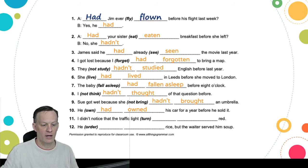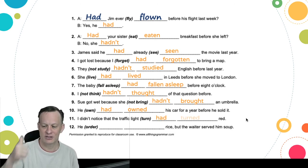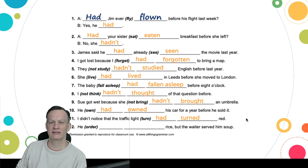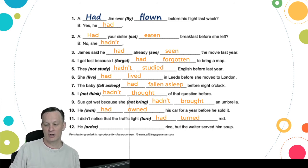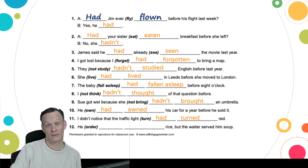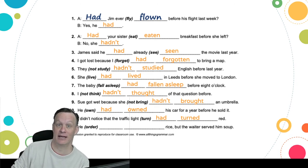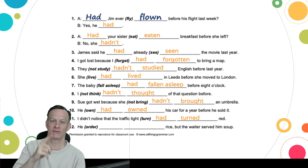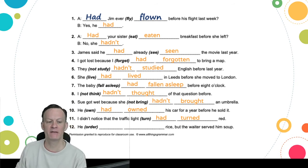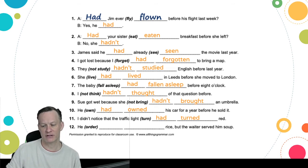All right, Ugo, I'm waiting for you. 11. I didn't notice that the traffic light had turned red. Ugo, again, spot on, mate. Way to go. Excellent. I didn't notice that the traffic light had turned red. I went right through it. It was an accident. Yeah, be careful of the police. Be-doo, be-doo, be-doo. If you go through the red light. I didn't notice that the traffic light had turned red.